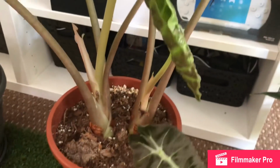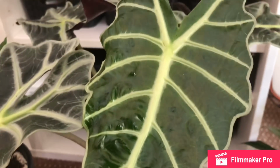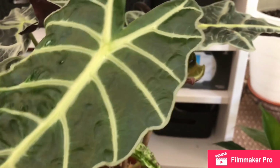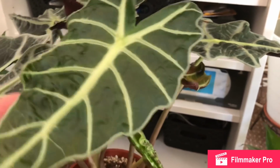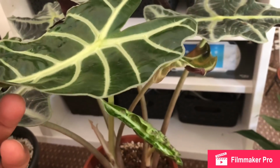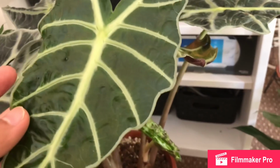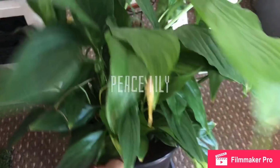Yeah, so I'm happy with this one, because I thought I was going to lose this one as well. Obviously the little one I lost, and I was thinking, if that one died, I must be doing something wrong, and this one could die as well. But obviously that's not the case. Maybe it's just where I got the plant from, and it probably wasn't healthy in the first place. And down here is a peace lily.